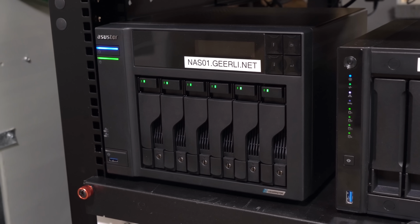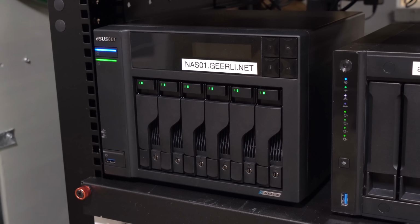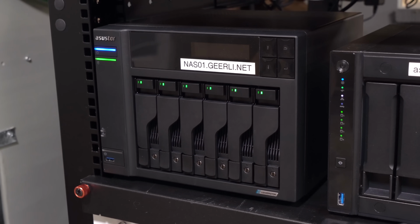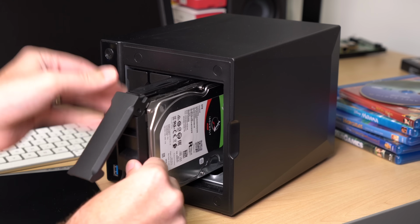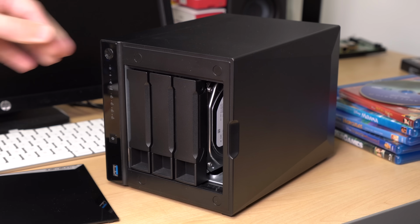Now, ASUSTOR sent me their 6-bay Pro level NAS, and I'm actually using that as my main NAS. But for most people starting out, a smaller 2 or 4-bay NAS like this one might make more sense. It only has 2.5 gig Ethernet, and the processor on it is a little slower, but it's perfect for a media library.